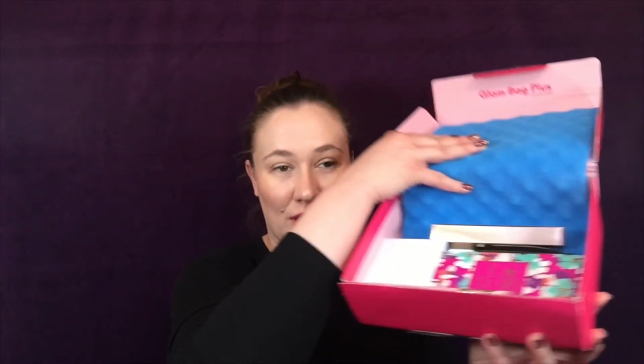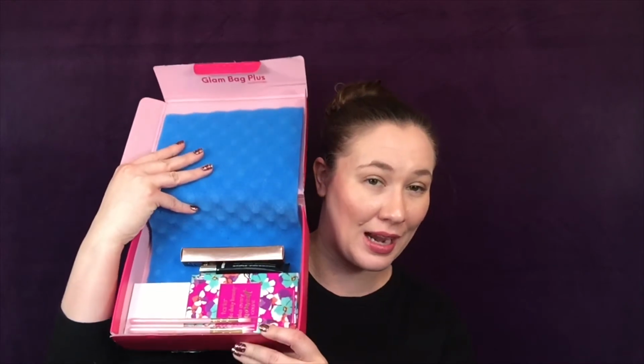The actual box looks like this. It looks a little pathetic after last month, because last month was like stuffed to the gills, and part of that was because of the bag that you got, because you get a bag every 3 months. But I feel like the products were a little bigger.